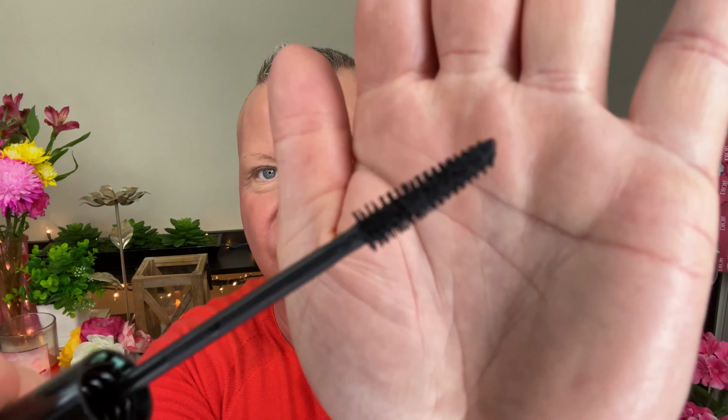So this is what the brush looks like. It looks really cool. It's just very long, it doesn't look like anything super unusual about a mascara. So, I don't know. Let's get in here and see what we come up with.